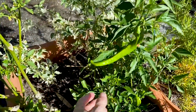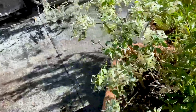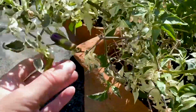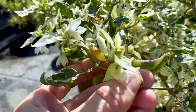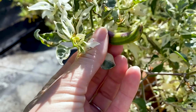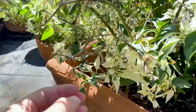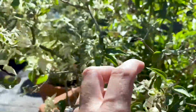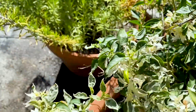But that being said, these other guys here, these are fish peppers, and they're really cool because they have variegated leaves and variegated fruits, meaning they have this white and green stripe. Purple, I'm not sure where that's coming from. I'm sure it's fine. And these are very spicy, so I was able to mix some of these into my chili, and it brought up the spice level, thank goodness.